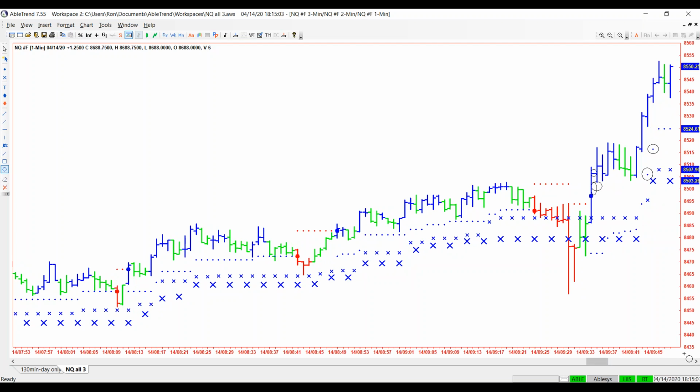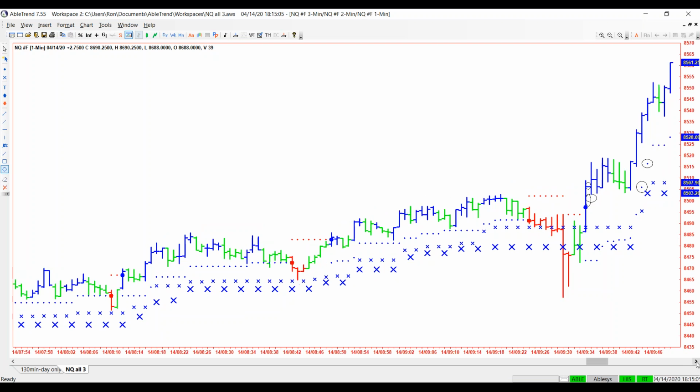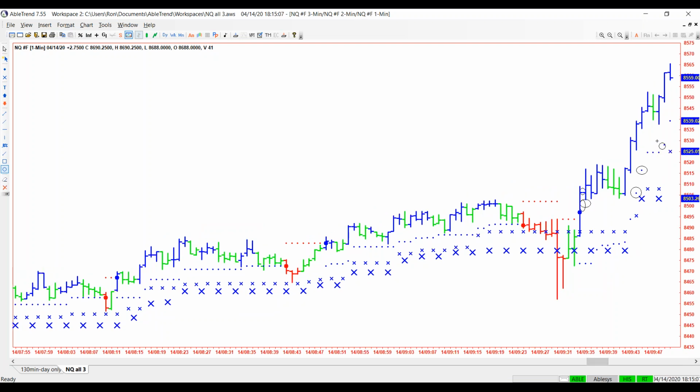Very relaxed. Nothing to even think about. Okay, now we keep moving the stop higher. Now we're at about 85.28. Remember, we got in at 85.08. We just locked in 20 points, guaranteed. That's $400 for just one lot.